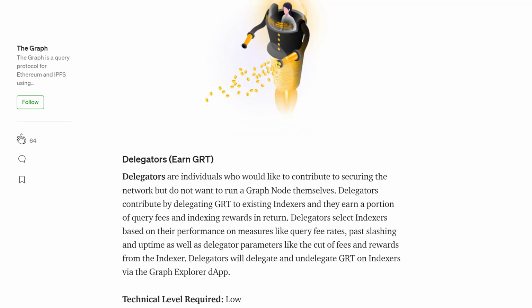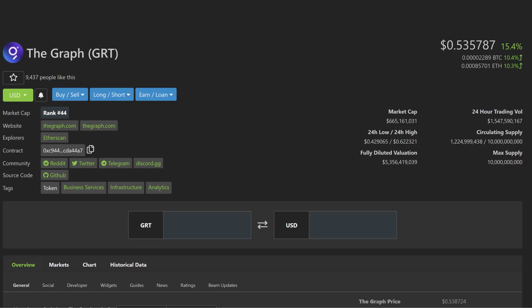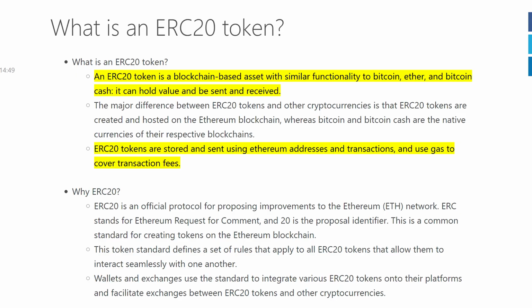Delegators stake GRT to earn rewards without having to personally run a node. So, now that you have an understanding of what the Graph project actually does, we can move on to the GRT token itself. GRT is an ERC20 token, which means that it is Ethereum based and can be traded on dexes like Uniswap as well as on centralized exchanges.